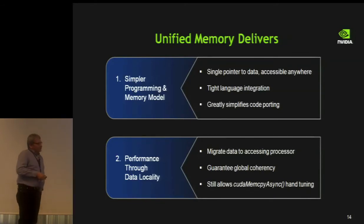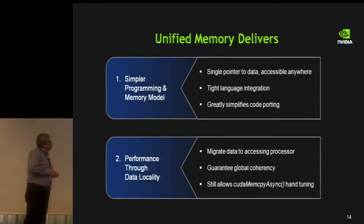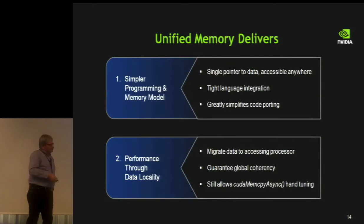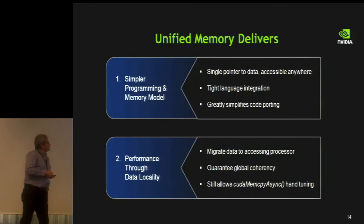And what's very important for beginners, programmers who will start with CUDA programming, is that it simplifies code porting. You will also have the API available, so in order to tune your code, you can do it by hand, but this is a topic of performance optimization, and it's no longer needed.